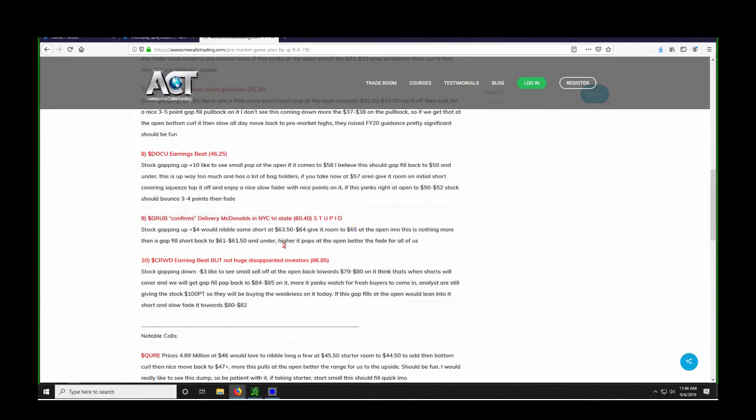I told everyone you could still take short 63, 64, but you have to scale in. I didn't want anybody sizing in on the trade until it reached 65, because the stock was going to squeeze. Grub technically squeezes on news and stuff like that. And so what we did was we gave it room to 65 at the open. Actually, we wanted even more. The higher it popped, the better the fade. Our target on this particular stock was $61 and $61.50.